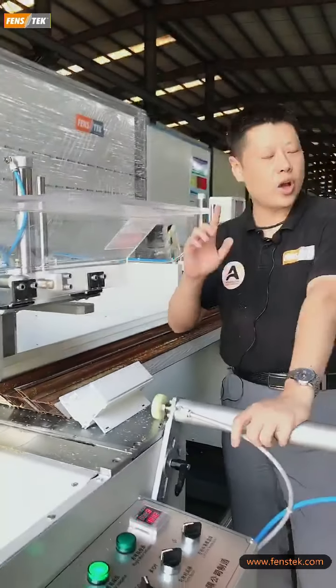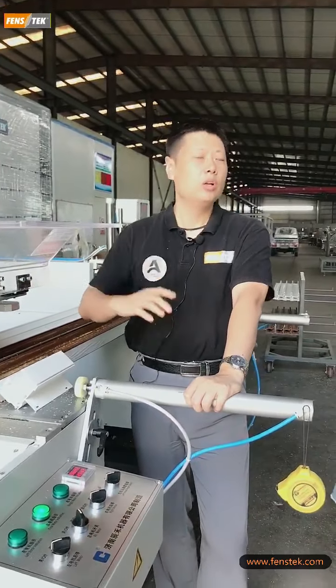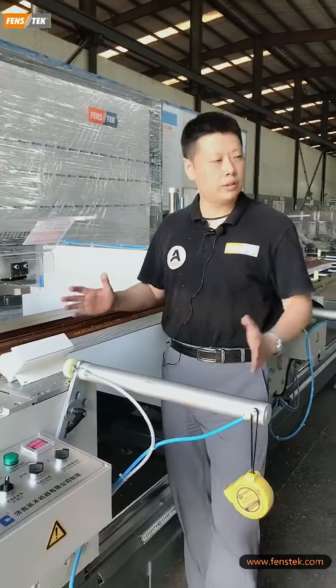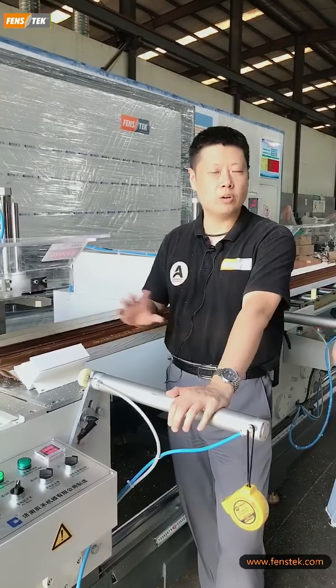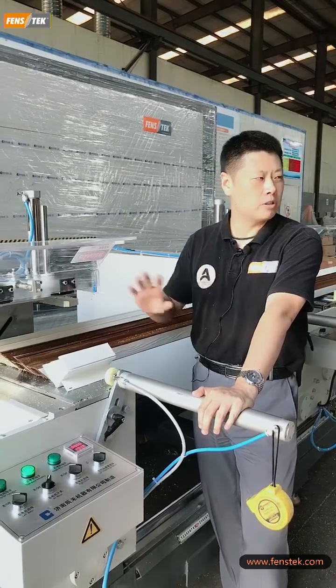So with only one cutting machine, you can support a production of up to 200 windows per 8 hour shift, depending on your window design. If you have a lot of standard sized windows, just to cut it regularly, then one machine can support your whole factory production requirement.